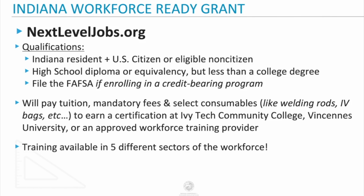So if you're going to enroll in a credit-bearing program through Ivy Tech or Vincennes, you do need to file a FAFSA. If you are going to do your training through a workplace partner who's been approved by us, you don't have to file a FAFSA. So again, if you have questions about that, let us know.